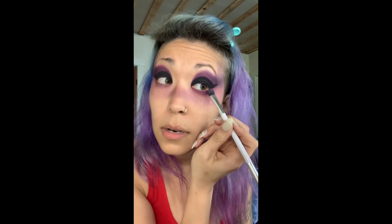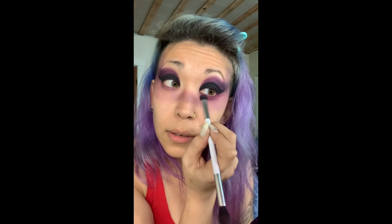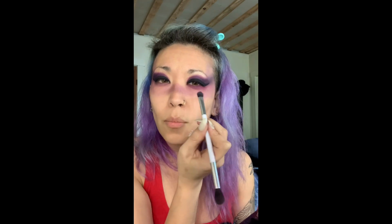So go ahead and add that pink in there. And you can see how that adds just a little more dynamic from one eye to the other.